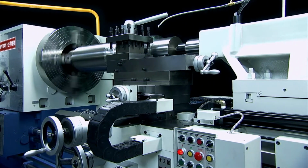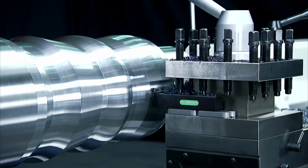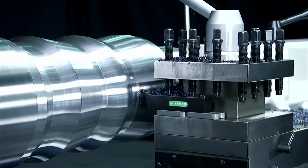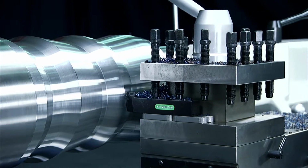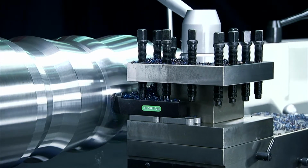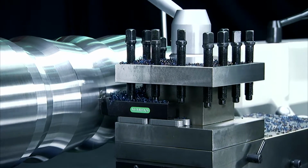The copy device on this MYDAY oil pipe lathe provides high accuracy and a massive range of OD machining, with up to 10 inches of travel providing the best possible copy function for the oil and metalworking industries.